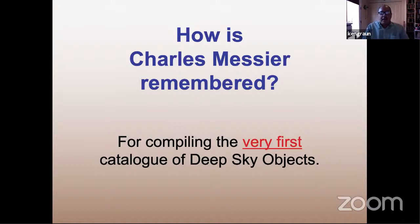But again, I enjoy sort of getting people interested in astronomy, and I'm not the only one. I think almost everyone in this club, I bet you that those who have been around like to help beginners. It's fun, it's exciting. It's nice to see people excited about astronomy. So as I say here, how is Charles Messier remembered?